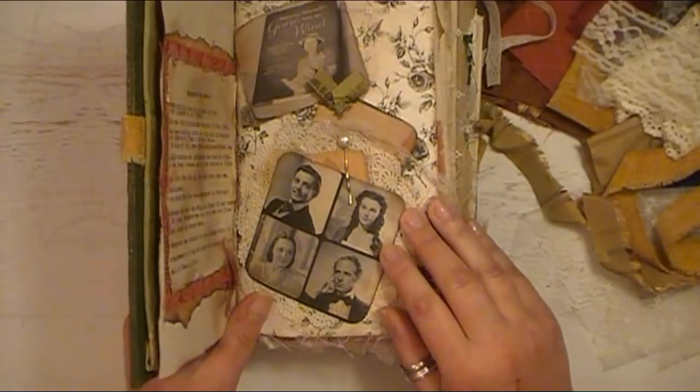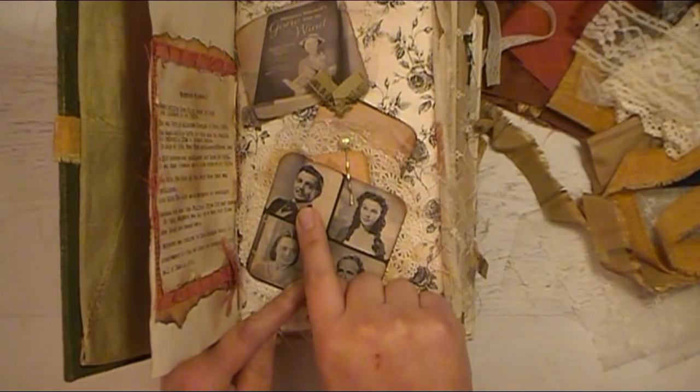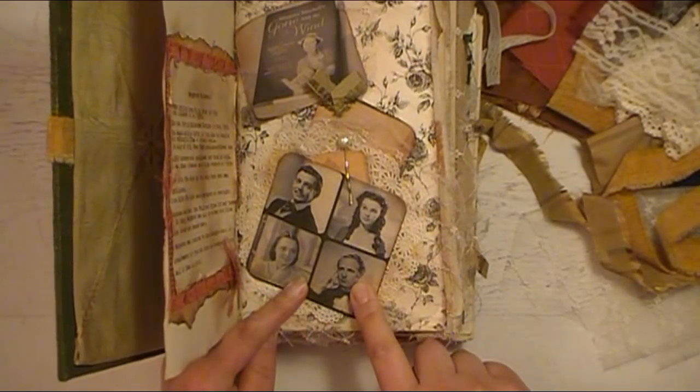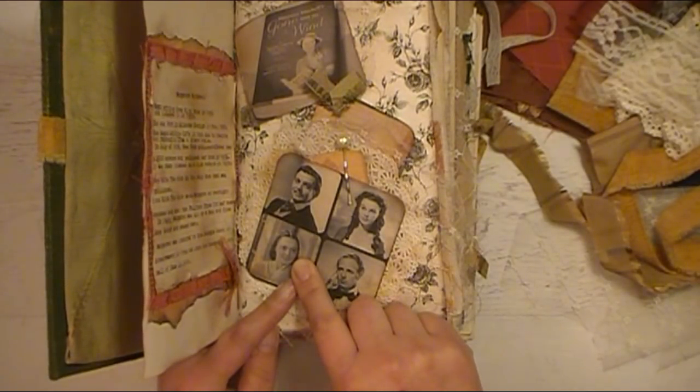And then here is a photo of, in case you've never seen it before, I'll point it out real quick. This is Clark Gable. He played Rhett Butler. Vivien Leigh, she played Scarlett O'Hara. This is Leslie Howard. He played Ashley, and this is Olivia de Havilland, and she played Melanie.